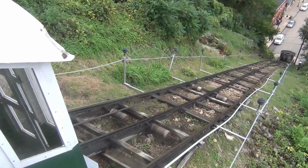On Wednesday, September 26th, Carol and I visited the Fenelon Place elevator. The Fenelon Place elevator is described as the world's shortest, steepest scenic railway. It is 296 feet long and rises 187 feet from one end to the other.